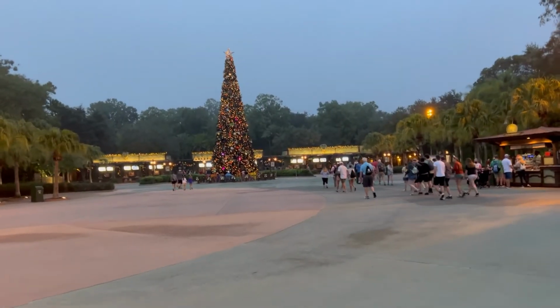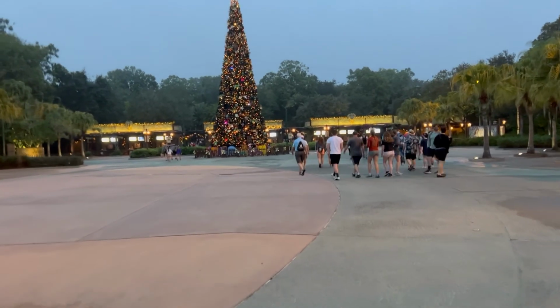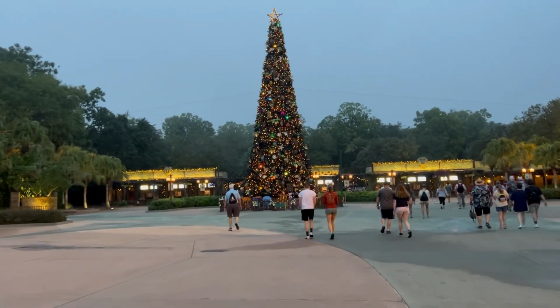Alright, just as soon as they open up, we'll jump into that park and start our fun day. Here we go! Alright, it is 7:01 and the park officially opens at 8 o'clock today for all guests, 7:30 for Disney Resort guests. And there are already quite a few people here. And you can see Animal Kingdom still has their Christmas tree up. Absolutely gorgeous.